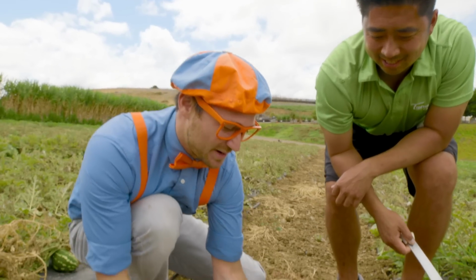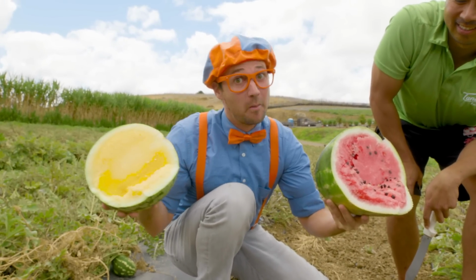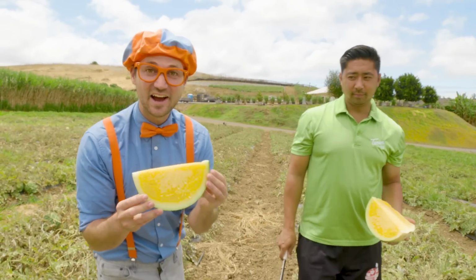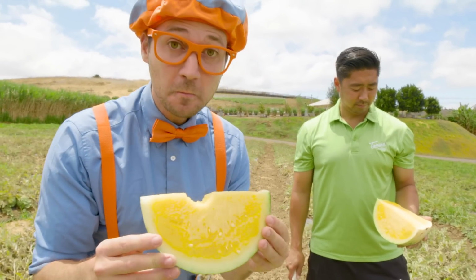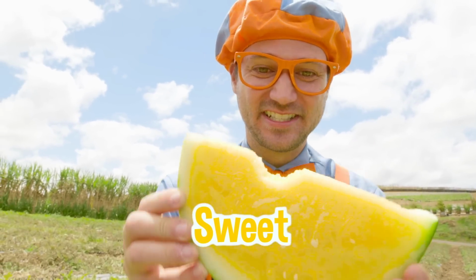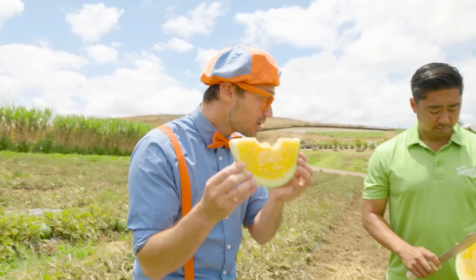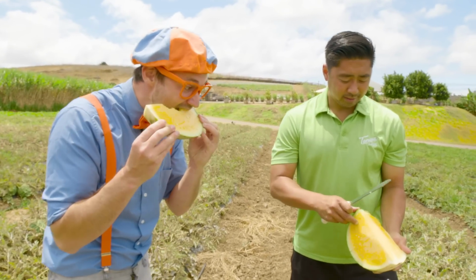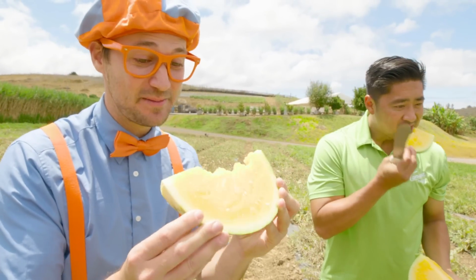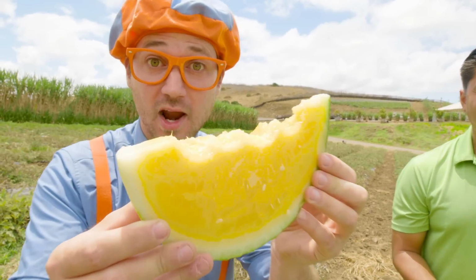Wow. All right, let's compare them. Yellow, red. Yellow, red. Both are tasty. Wow. Let's see how it tastes. That's sweet. I love the taste of yellow watermelon. What color is your favorite of watermelon? My favorite is yellow. It has a little bit different taste, but tastes really good. Let me tell you, this tastes really good. You wanna try?